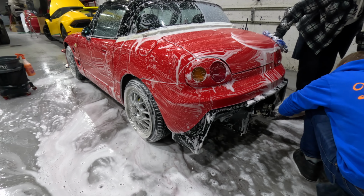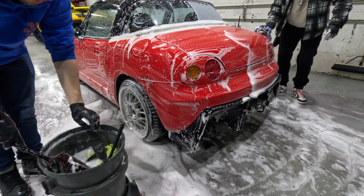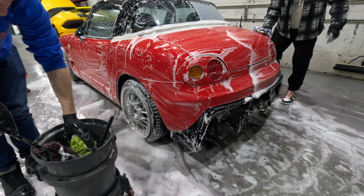I mean, we're also gonna clay it just to make it nice and smooth because the guys in the body shop, I'm sure, left a bunch of overspray on the car. I don't even know what clay means. I just know it's a little piece of clay. Well, when we clay the car, that's gonna get rid of it. It's basically like cleaning the pores of the paint. Like it's nice. It's rough. You see how it's rough?